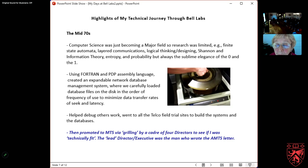And it got to the point where with users, the beginnings of response time, that we would actually load the critical files, the heavy use files, in certain ways onto the disk first to minimize the time it took to transfer the data back to the software to the user because of the seek and latency time of the disk. The seek is the in and out movement to the right track, and the latency is the spin. We measured those.